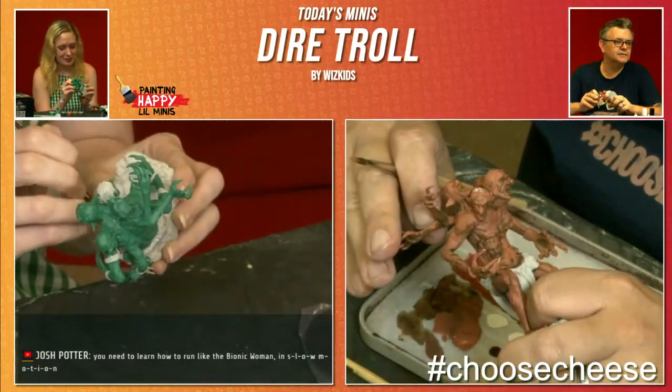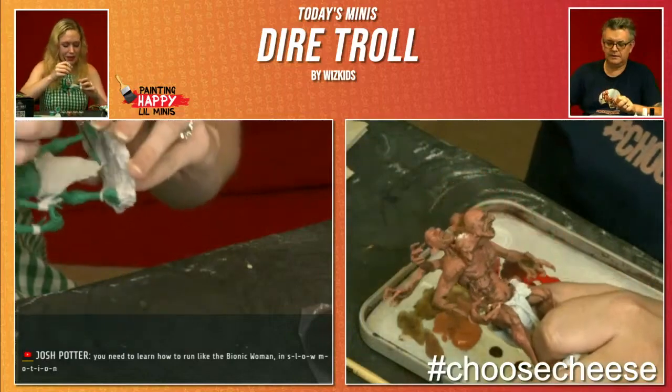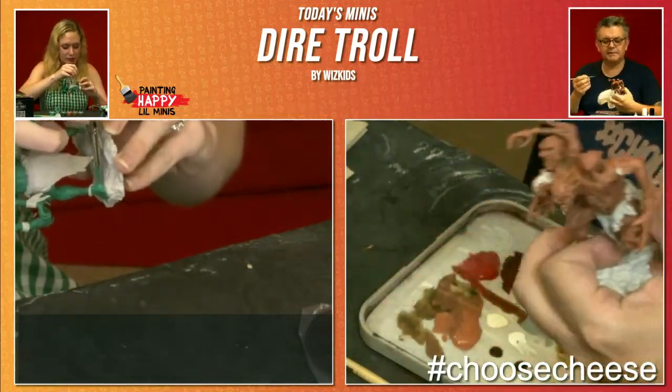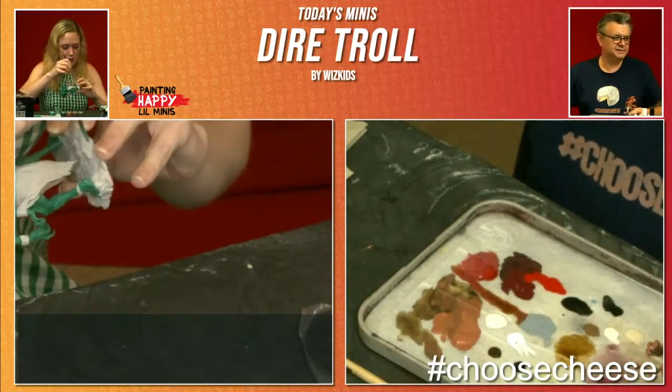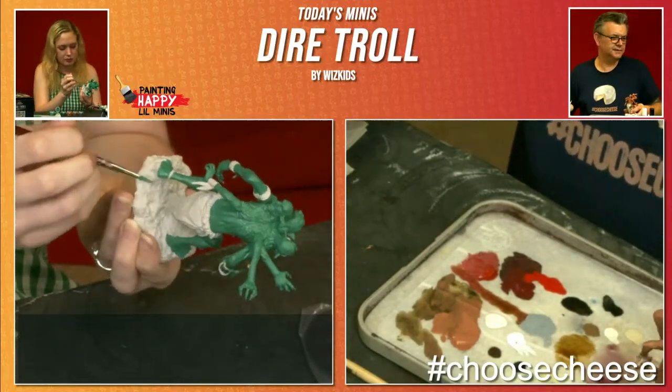Would you like to look at some minis? I think we should. Cool. It's that time of the evening. Let's check it out. Choose cheese, everybody.